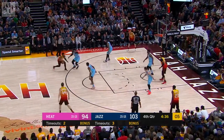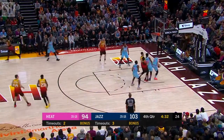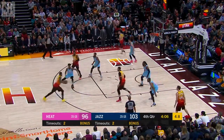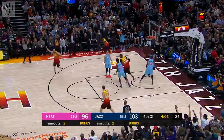Crowder defending Mitchell. Tough, contested shot. Mike Cantor, 32-year franchise history of the Heat. And first things first, Miami down by 7. 4 minutes left, 2 on the shot clock for the Mitchell three. Oh, my.